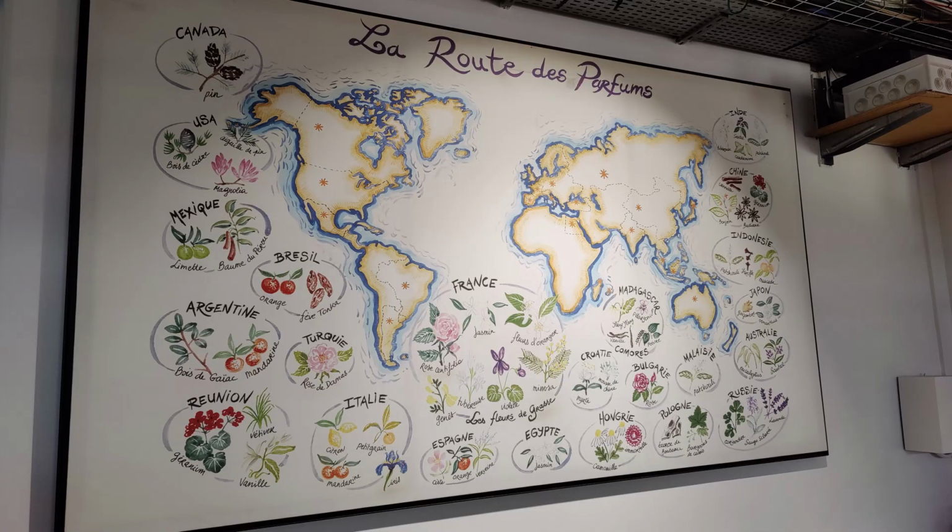Now we've left Nice and we've made our way over to the village of Èze. And our first stop in the village of Èze is going to be the Fragonard Parfumeur. Inside, we got an in-depth look into how the perfume is produced.